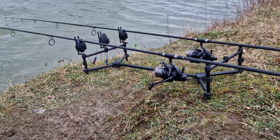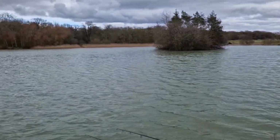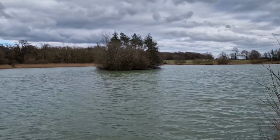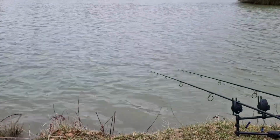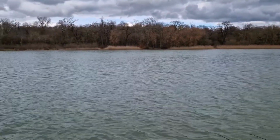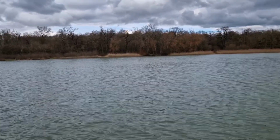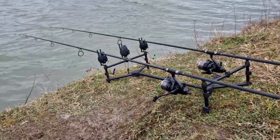So yeah, we've both had a recast, fresh sticks and bags and whatever on the spots. Mark's changed one of his spots out, gone over towards the island, and we're just going to see how things go over the rest of the afternoon. Probably have another recast later on, but it's been very quiet over the last couple of hours, so I don't want to just keep recasting over and over.